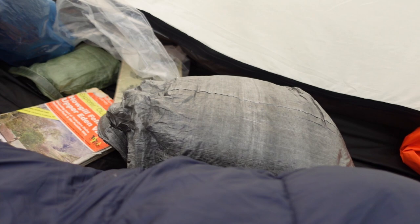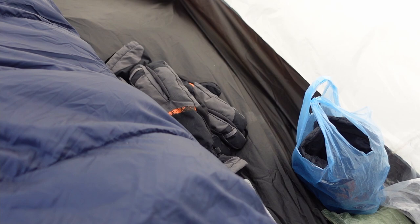I'm also in here, got my big down coat in case I want to spend a bit of time outside the tent tonight. Big gloves, big winter gloves. No, not taking any chances.